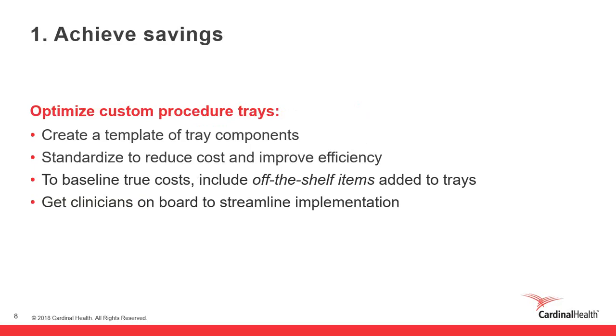But remember, when you're doing this, you have to always ensure that you're baselining your true cost. You need to include also off-the-shelf items that you add to supplement the procedure tray that you're using. This is a critical step to understand the true cost per procedure so that you can manage it more effectively. If you don't know that true cost, you really are not managing your procedure spend.